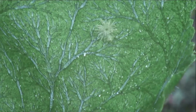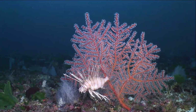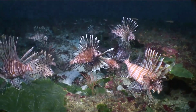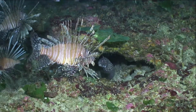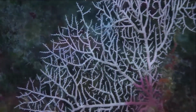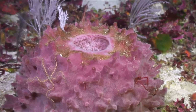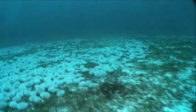I'm always interested by the little things that grow on it. Nothing seems to eat it, which is very interesting to me. There's very little herbivory down there, and I think that Anodontia is a big part of the story. Angelfish just zoomed by. More of the lionfish. And there's lots of nooks and crannies. So while it's very flat, it's actually a very complex bottom with a lot of places to live. That's that Xestospongia again, and again, just a very rich area.